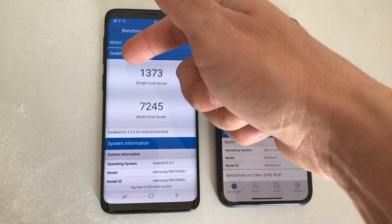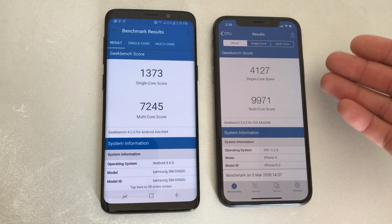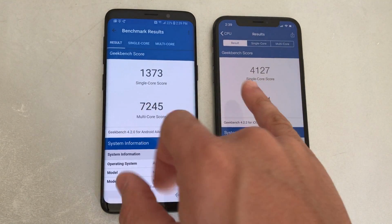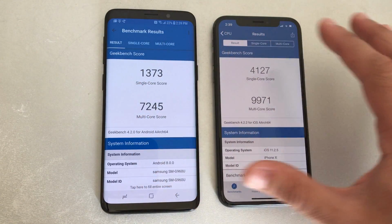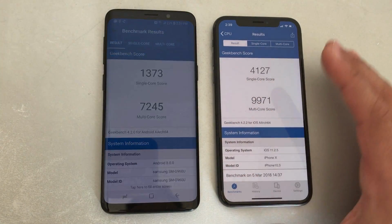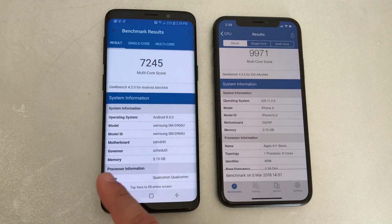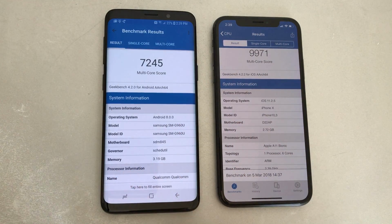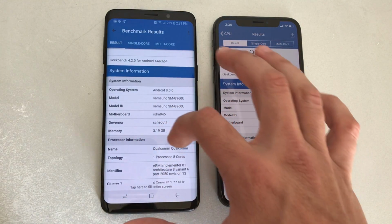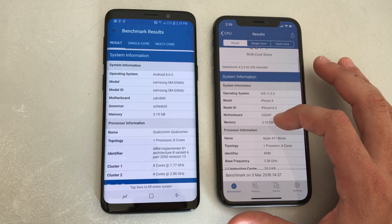Okay, so the Galaxy S9 here is finally finishing up the Geekbench 4 test. The iPhone 10 finished it first. And what a crazy difference here in scores. Look at the iPhone X scores versus the Galaxy S9 scores. The Galaxy S9 got really low scores. I'm very surprised. I'm not sure why this bench test scores it so low. But the iPhone 10 scored almost 4 times higher in the single core score and almost 3,000 points higher in the multi-core score.